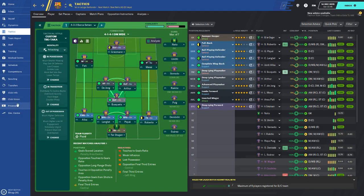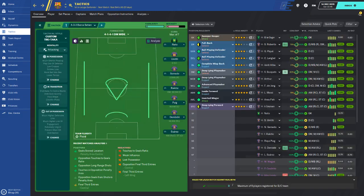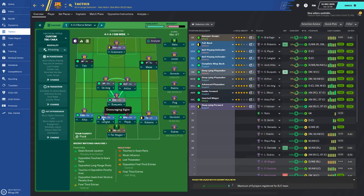And I'm pretty sure that transfer budget might have got upped as well. I'm pretty sure it might have been lower than 66 million at the start. But we worked it out by using Roberto there.